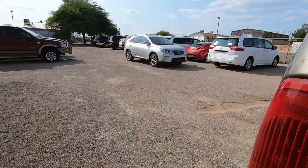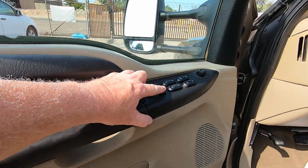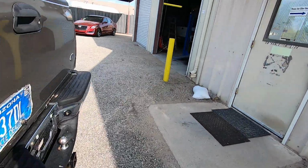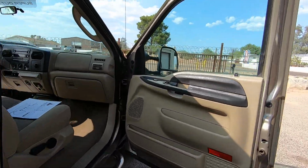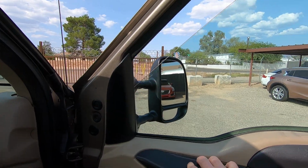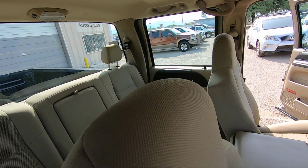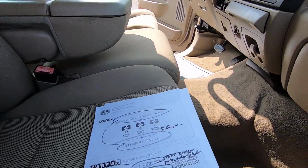So I guess we got to demonstrate the window lock on it. Where's your window lock? Now it'll work. There. Window up and down. Door locks. Okay. Make sure I don't lock myself out.